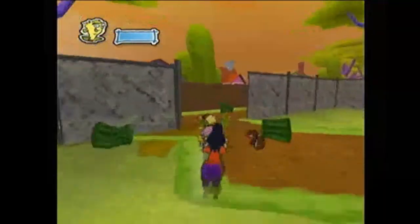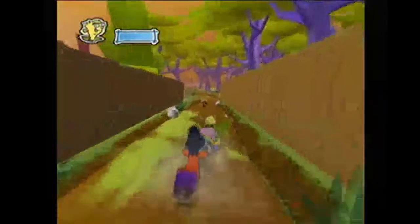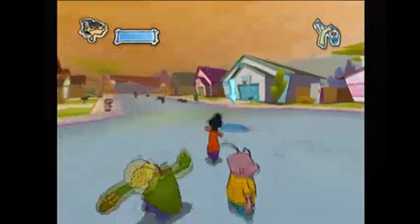Unfortunately for this hub world, there isn't that much to do in it. All you can really do without unlocking things is walk around and enter the next level, which is located conveniently right in front of us.